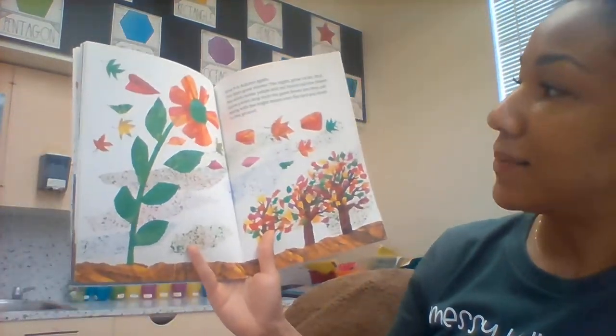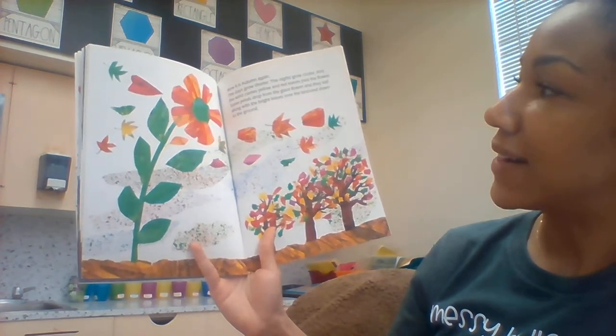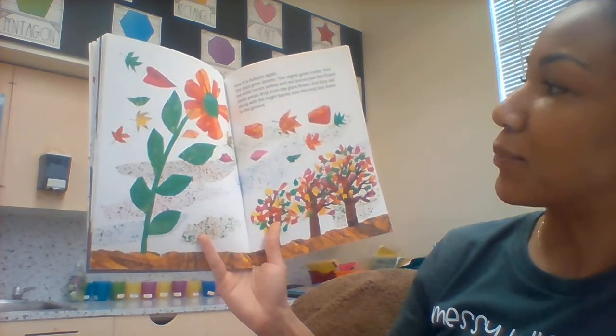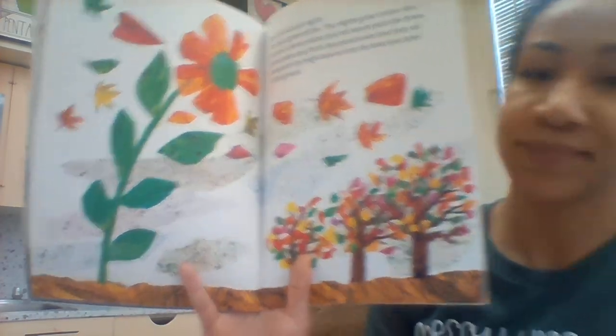Now it is autumn again. The days grow shorter, the nights grow cooler, and the wind carries yellow and red leaves past the flower. Some petals drop from the giant flower, and they sail along with bright leaves over the land and down onto the ground.